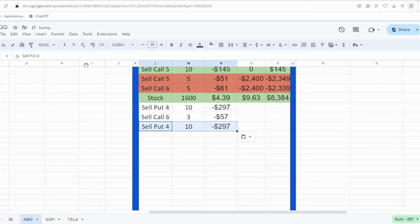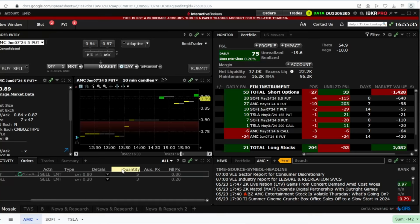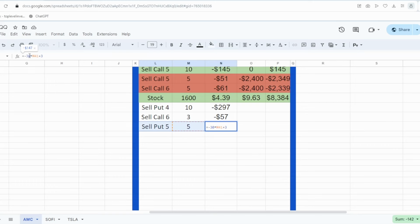I've recorded the completed transaction in my spreadsheet. I sold 5 put options with a $5 strike price, each costing $80. This will be an additional profit for me. If the stock doesn't rise above $5, I might not roll over these options and just let them expire, resulting in acquiring 500 shares of AMC. I'll decide the best course of action as the time comes.